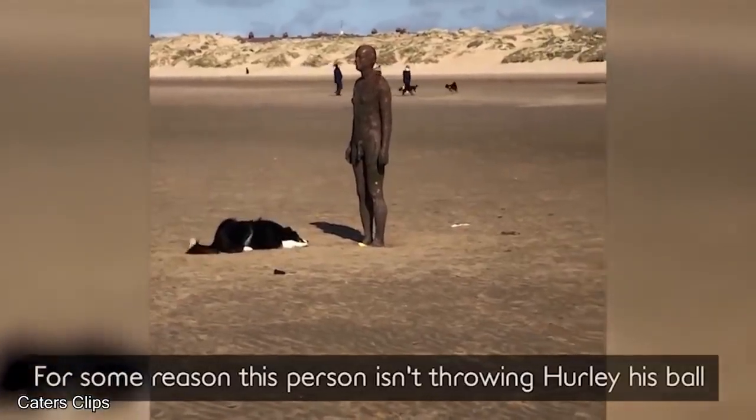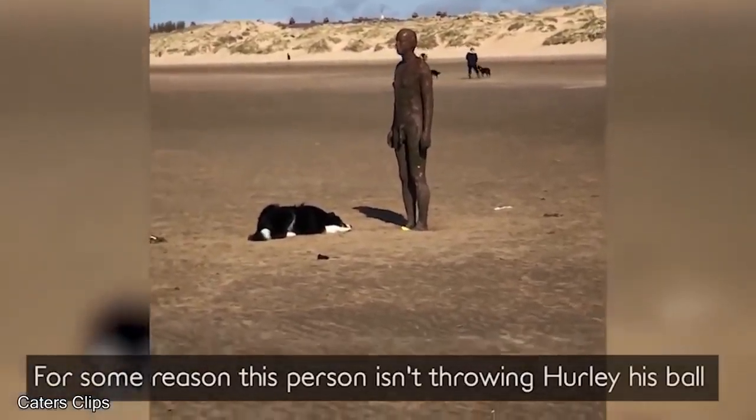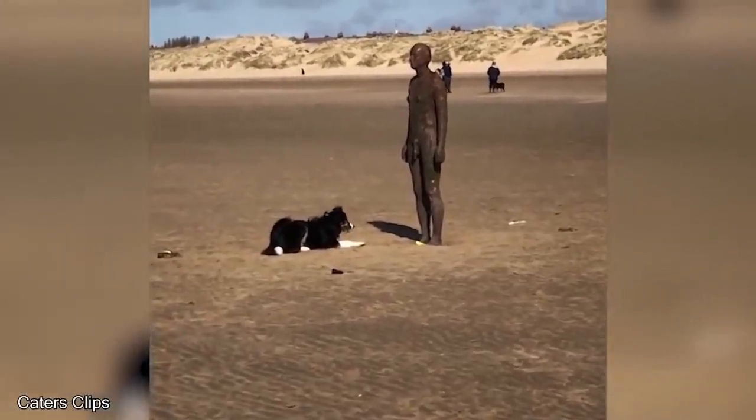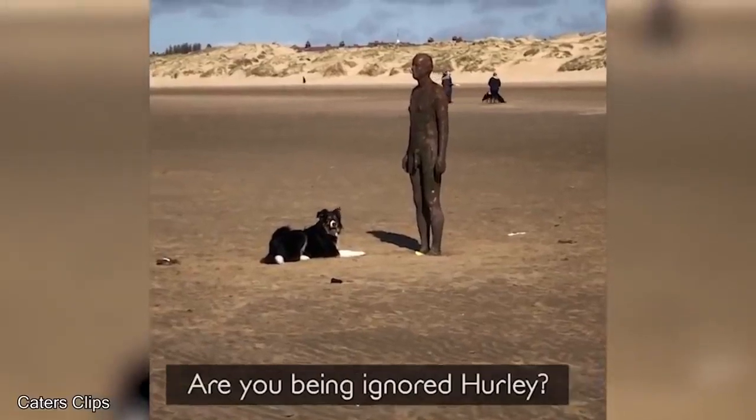For some reason, this person isn't throwing Hurley his ball. Not quite sure why. Poor Hurley. He's being ignored. Are you being ignored, Hurley?